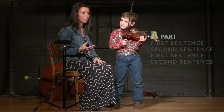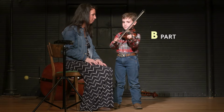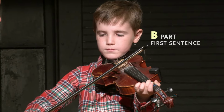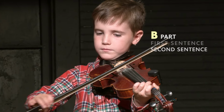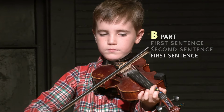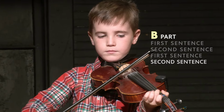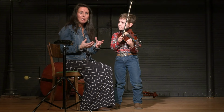Now we're going to move on to the B part of the song. Can you play the first sentence of the B part? And play the second sentence now. Play the first sentence again. And the second sentence. And that's what we call the B part of the song.